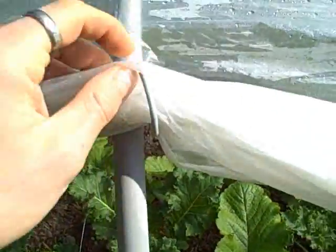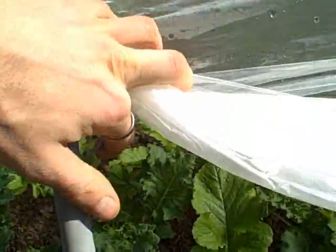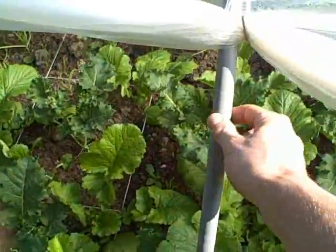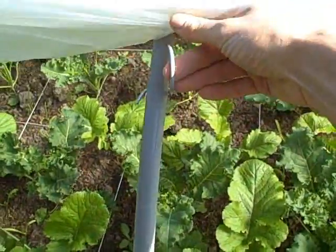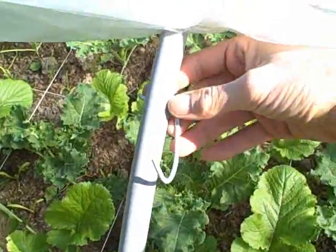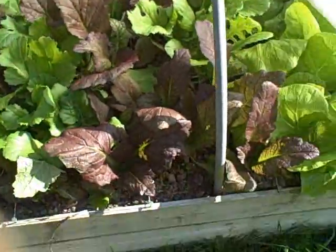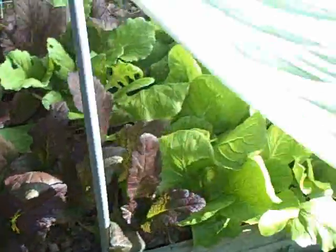Oh, and I'd like to show you what I did to keep my plastic up. So I've got these PVC pipes, and then what I did is I took some 9-gauge wire and I drilled a hole in here, and then I bent it into a hook, and then I can just use it as a hold for my plastic to come up.